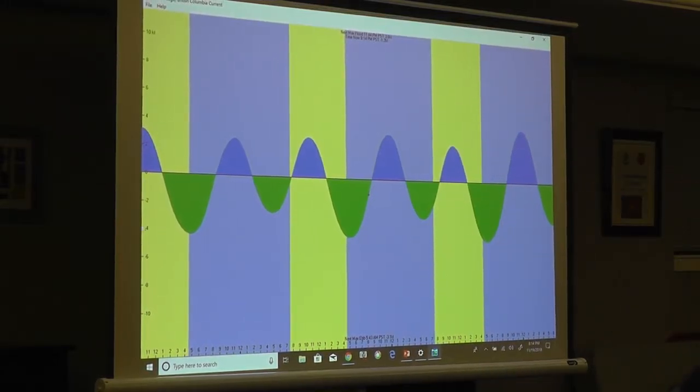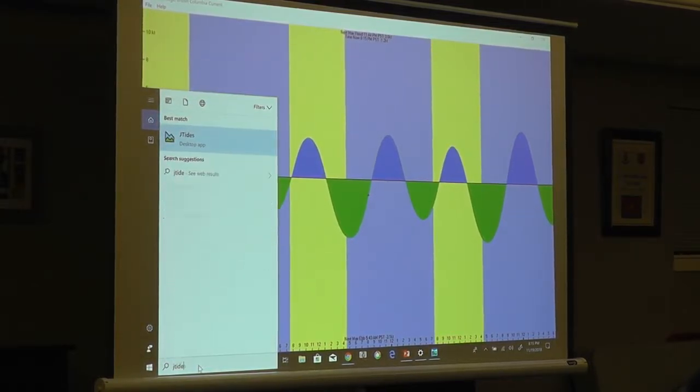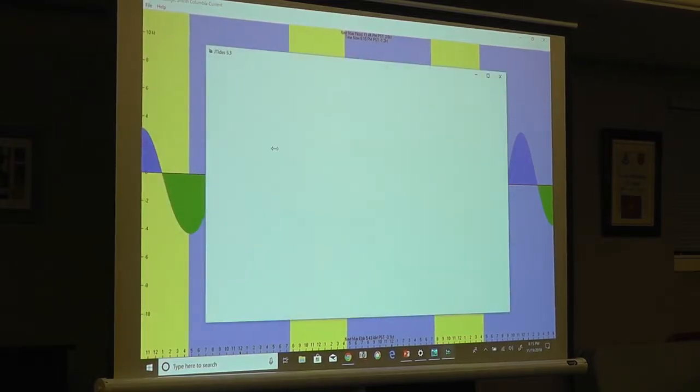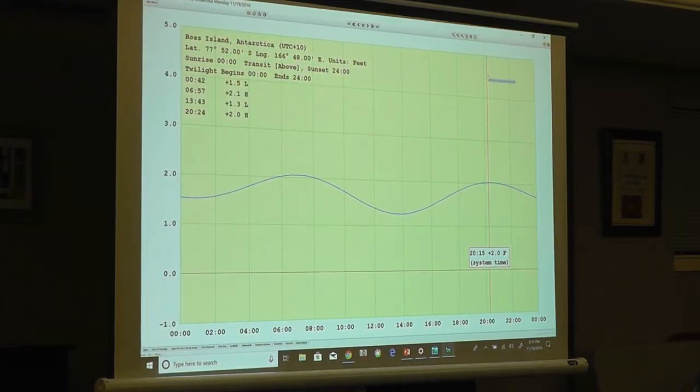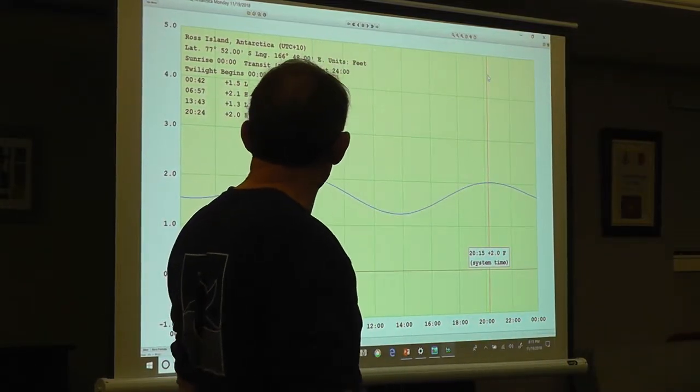What really bugs me is that you've got Race Rocks, Pillar Point, and Flattery. But this is JTides, and it basically works the same. Which one were you using before? It was called WX Tide, and that's Windows only, right? JTides works with basically everything.